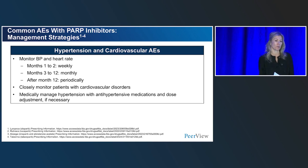When looking at monitoring and managing hypertension and cardiovascular AEs, you want to monitor blood pressure and heart rate weekly, again for the first 1 to 2 months, and then monthly through months 3 through 12, and then periodically after a year on therapy. Closely monitor patients with cardiovascular disorders, which I know a lot of our patients will fall into that category, and make sure that their hypertension is being managed with antihypertensive medications and dose adjustments if necessary. I know that in our academic medical practice, if we do have patients on treatment that are having a hard time managing hypertension or we're concerned about cardiovascular risk, we do try to include the cardiology team at Vanderbilt.